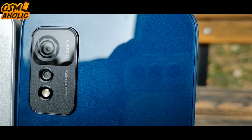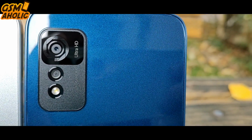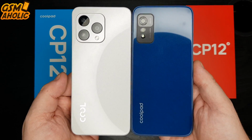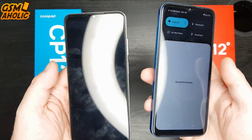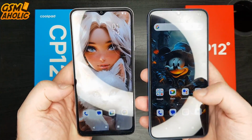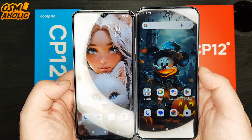Now there you have it, our in-depth comparison of the Coolpad CP12p and the CP12. If you are in the market for an all-around budget device with a bit more power and better camera capabilities, the CP12p might be your best bet. However, if you are on an even tighter budget, the CP12 offers impressive performance at an unbelievably low price, and there is also an excellent quality finish in both phones.